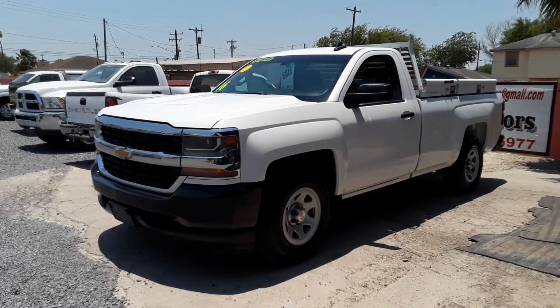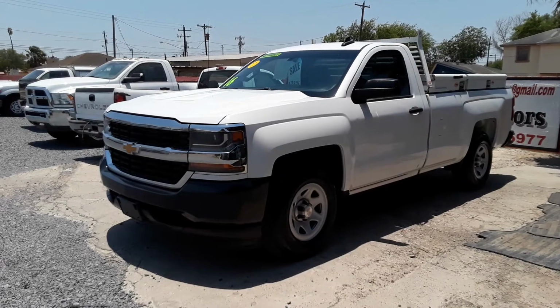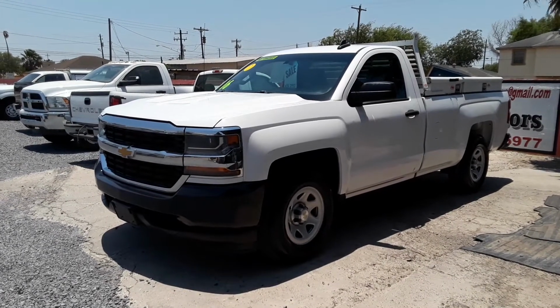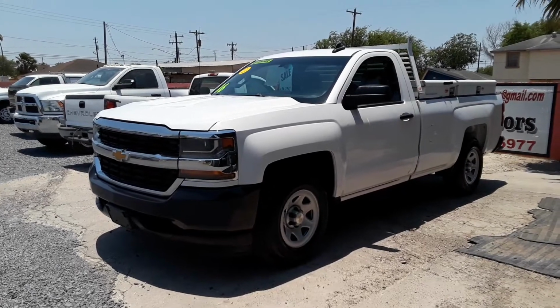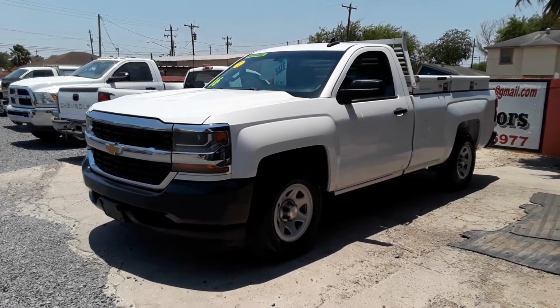We have a 2016 Chevy truck, regular cab, lined. This one has 4 brand new tires. Let's check the truck. And this one has also a 5.3 V8. Has all the toolboxes, the head rack. Let's check the truck. Here we go.